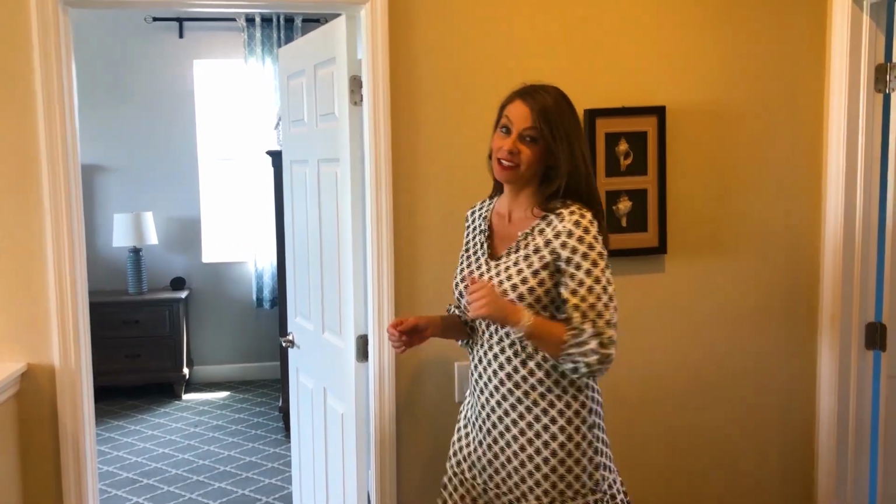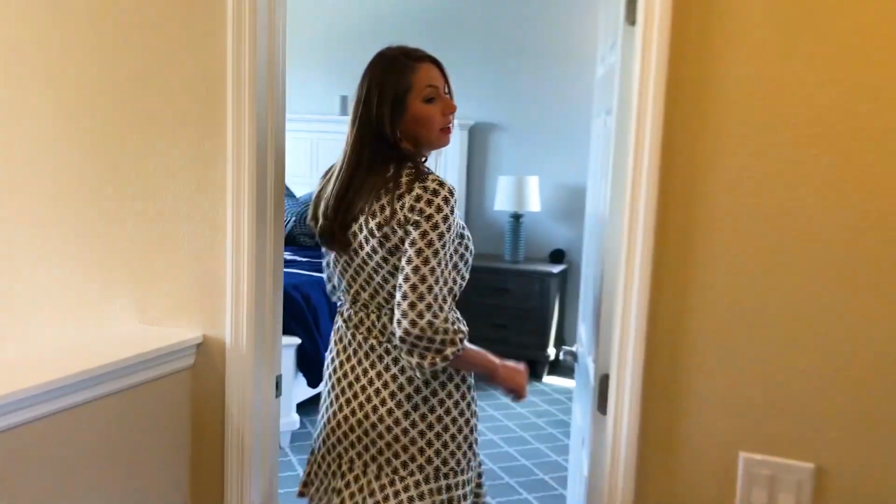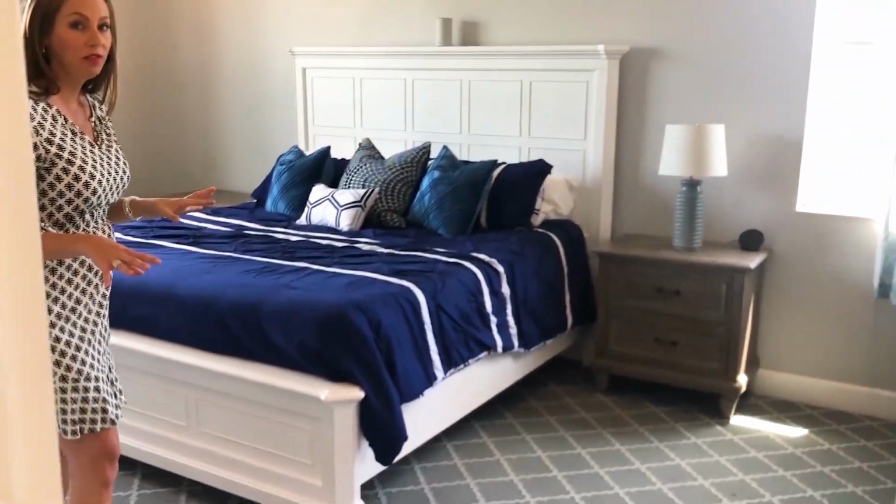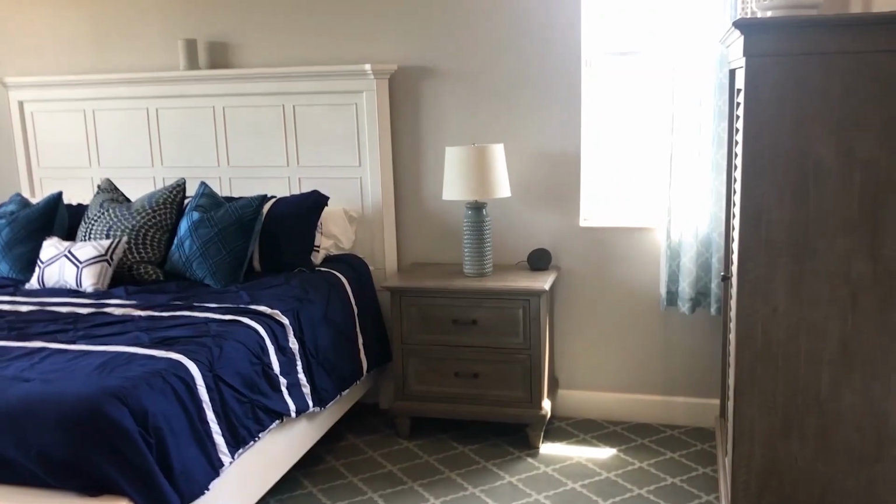Upstairs, you're going to find all 4 bedrooms, including the master suite, which we'll start with, but also including a gorgeous full guest bath and a huge laundry room. Let's start with the master suite. I'll also note that all of the hardwood upstairs, as well as the carpet in 3 of the bedrooms, have all been replaced in the last year.